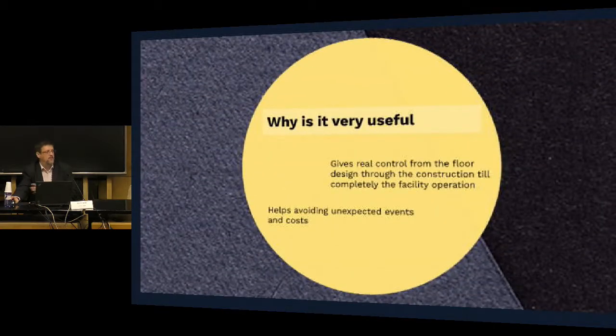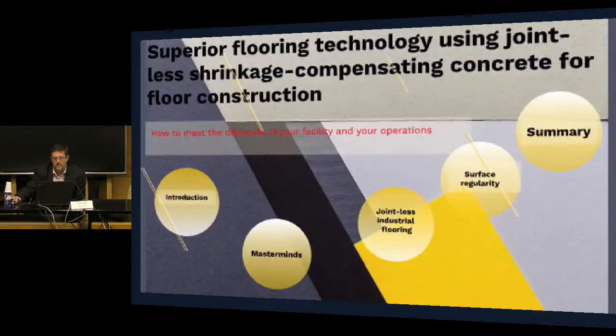So why is it very useful to use these two sides? I used to say that it's two sides of the coin. One is the shrinkage compensating jointless floor, and the other is the measuring. I think it gives real control of the floor design, through the construction until the facility operation, and it also helps avoid unexpected events during the construction and after that. So our point of view is to meet the demands of the facility and the operation.